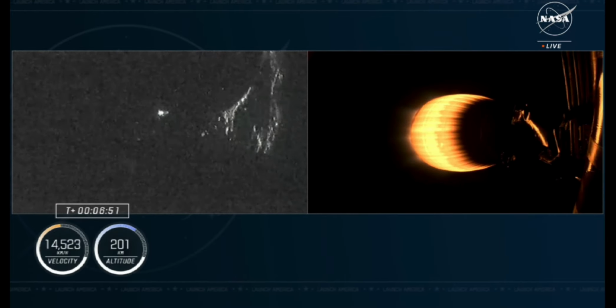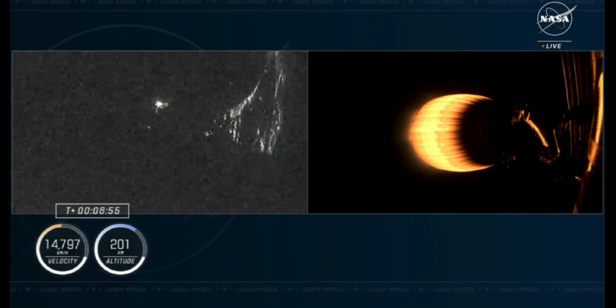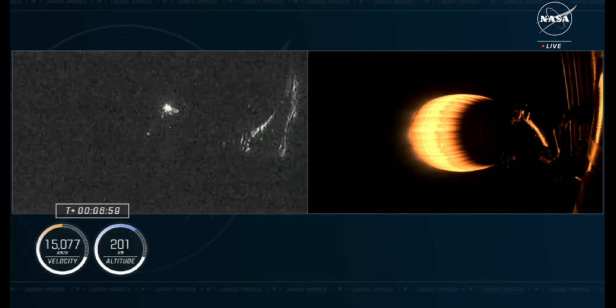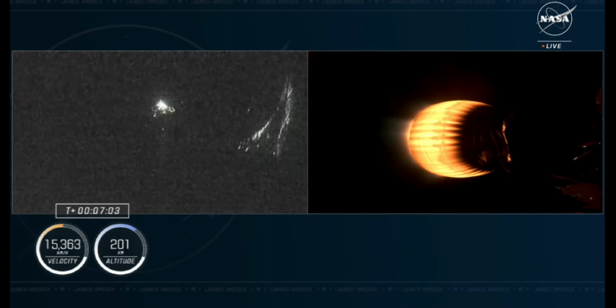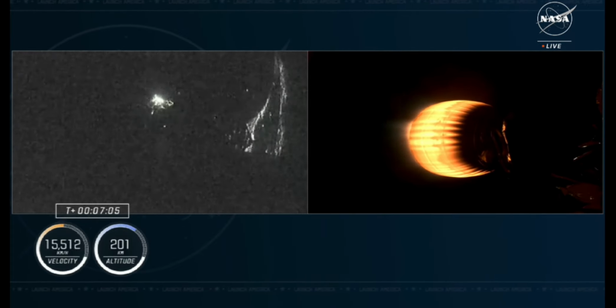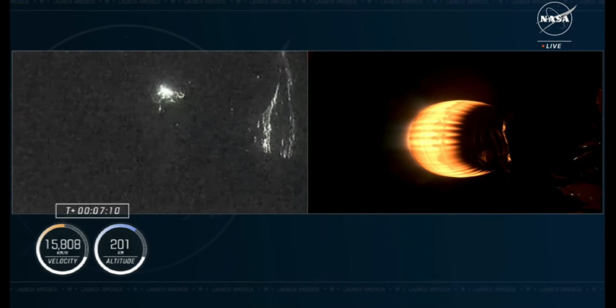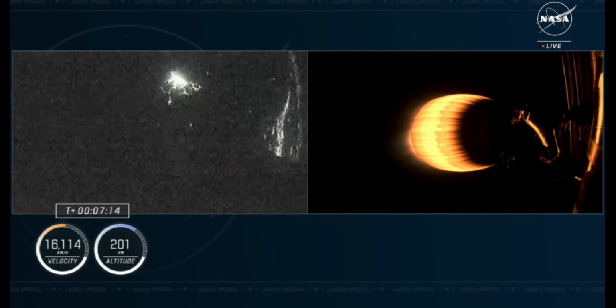Dragon, SpaceX, trajectory nominal. Continuing to get good call-outs, everything going smoothly. Now almost 7 minutes into the flight of Crew-8. So the next milestone we're standing by for is stage 1 landing burn start. Again, as stage 1 approaches the Space Coast to touch back down at landing zone 1.